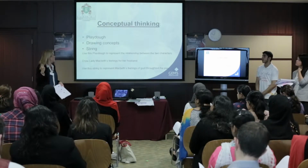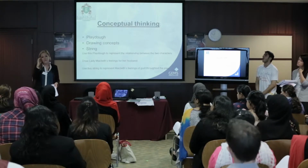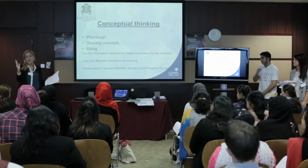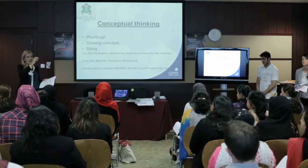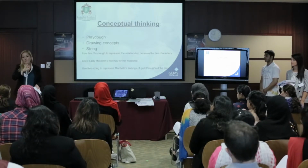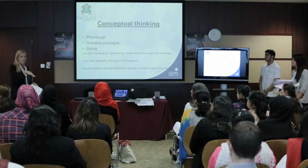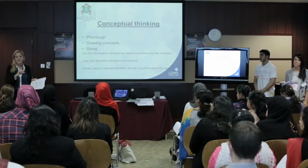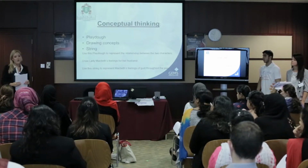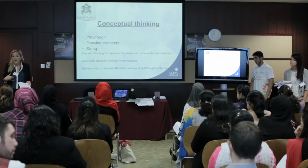Another one is string. So you can use string to represent the changing feelings of characters throughout a text. So string is particularly good when you want to look at the progression of something, and they can play around with it and create a graph. Now, obviously, you can draw a graph, but when you're trying to generate group discussion and you want students to argue against each other and challenge each other's ideas, obviously you can move string around, can't you? So there's a little bit more scope for that. And then, of course, they have to justify their ideas to the rest of the class. So those are some things that I like to do.